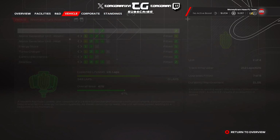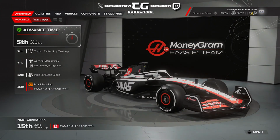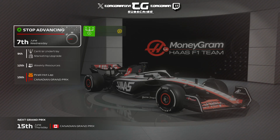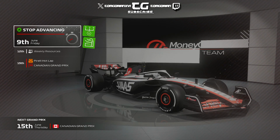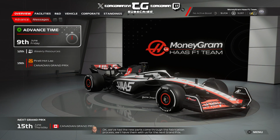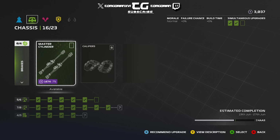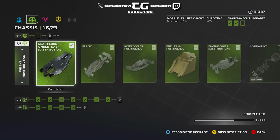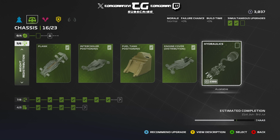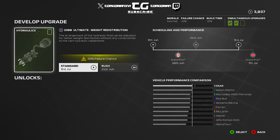As far as the constructors, we will probably score over 100 points this season, and the gap between us and I believe Red Bull isn't that big, with still plenty of race to go. So here we go, we've got the central undertray upgrades onto the car, which means that our chassis has really been upgraded, and now we have the second best car. There's only one upgrade left for the weight redistribution, which is the ultimate weight redistribution, the hydraulics upgrade.